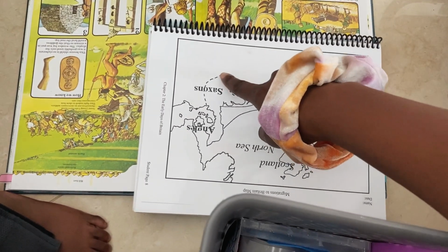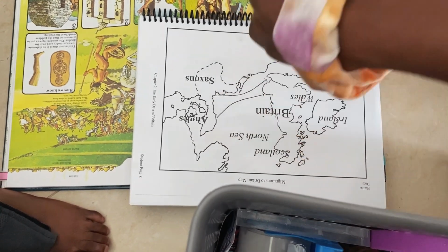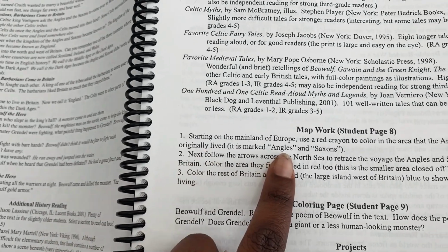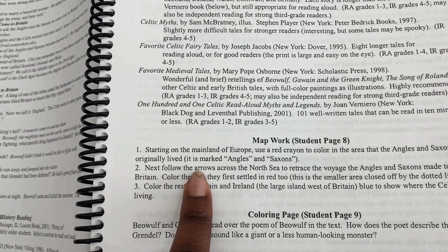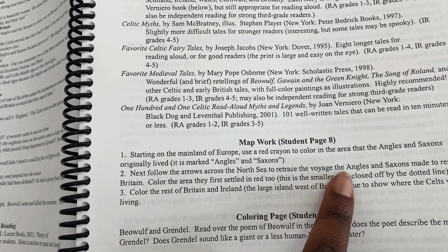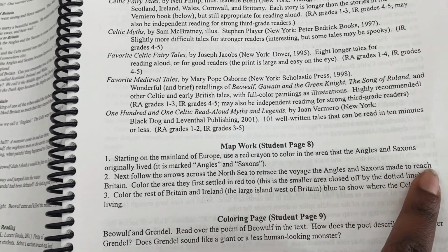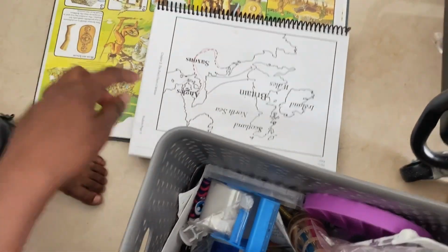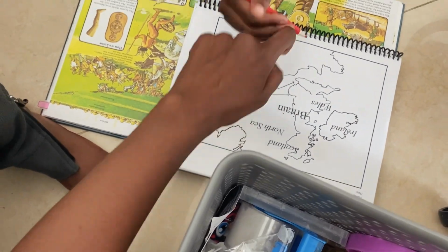Okay, so this area right here, I believe I have to mark red. Yeah, so you're going to mark the area where they originally lived. And then we're going to follow the arrows across the North Sea to retrace the voyage of the Angles and Saxons that they made to reach Britain. So we're going to follow the arrows. Where are the arrows? To retrace the voyage.